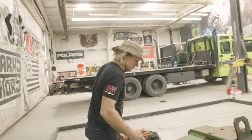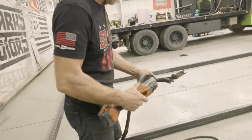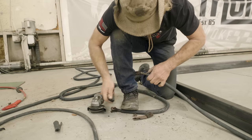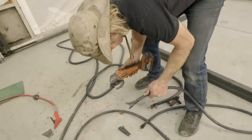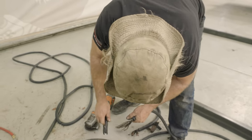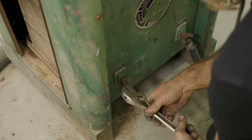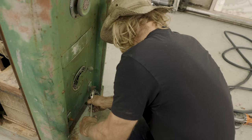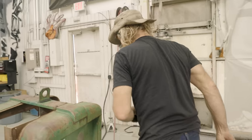Unfortunately, I have not charged my batteries. Hopefully it's got enough. Yeah, that's enough to do this. Another special wrench.